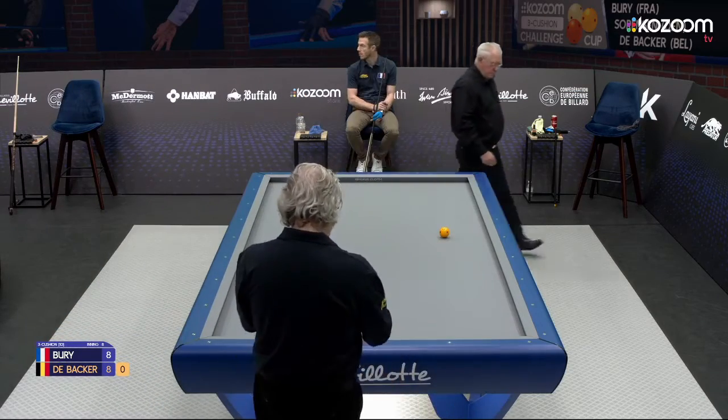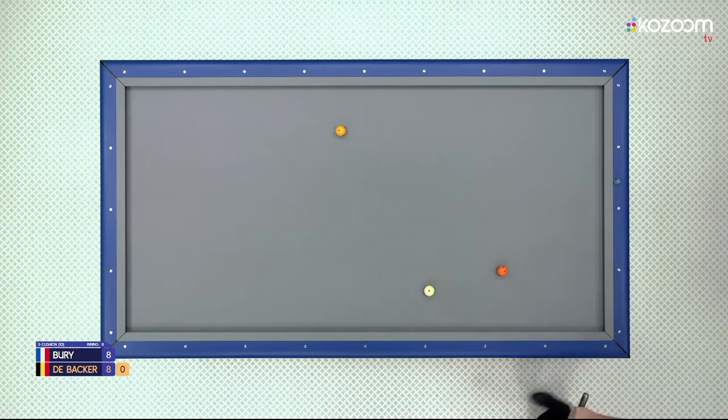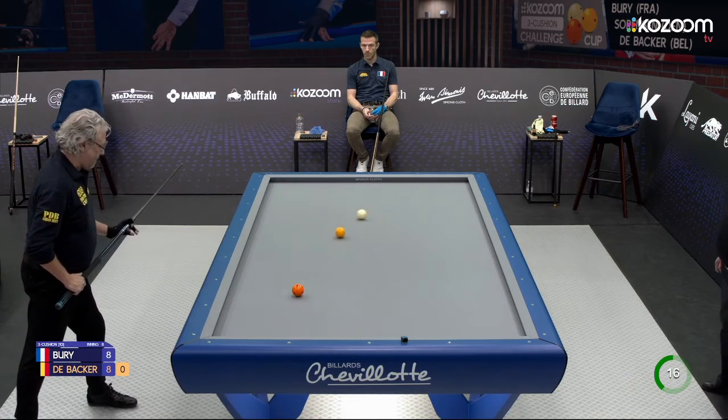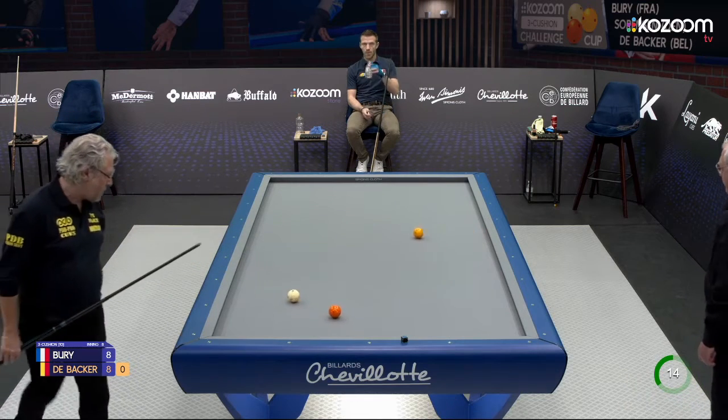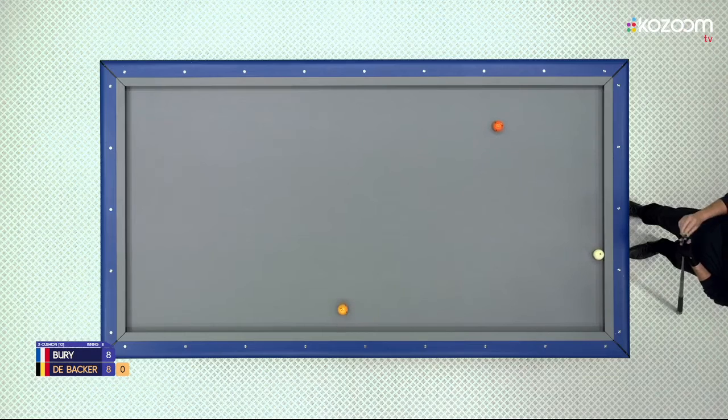Looks like a nice position here, actually. From this angle, I'm not so sure anymore. Left side of yellow, long short, almost into the corner. From this angle, it looks much better. Nice shot. And he gets the triangle position.